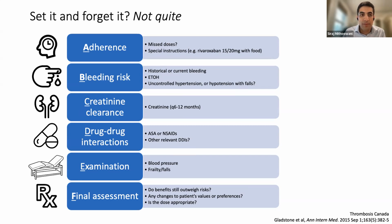So we ask about historical or current bleeding. We ask patients to minimize their alcohol use while on these drugs. We think about uncontrolled hypertension or falls risk.